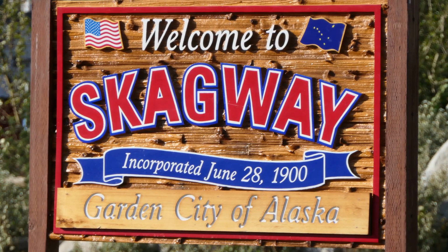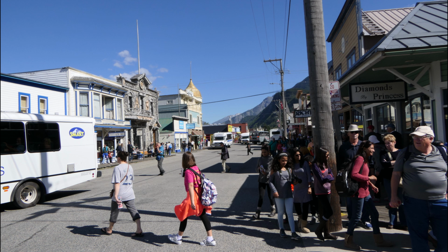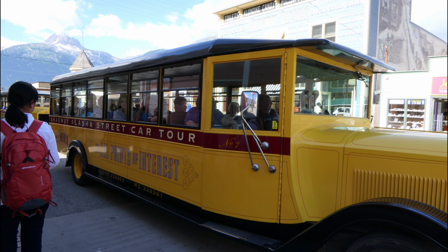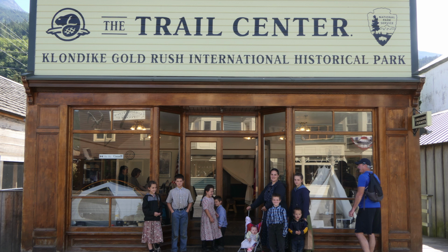Then we arrive at Skagway. Today, Skagway is mostly a cruise ship tourist town. The roads were full of buses and the sidewalks were full of people. We could not enjoy this place until we parked our own vehicle and joined the crowd on the sidewalk.